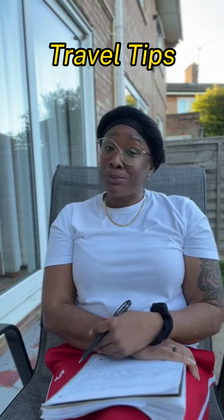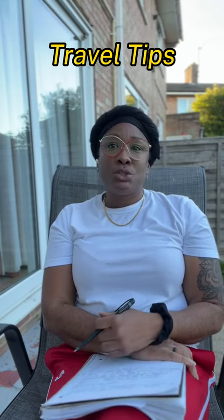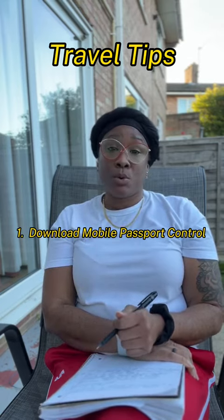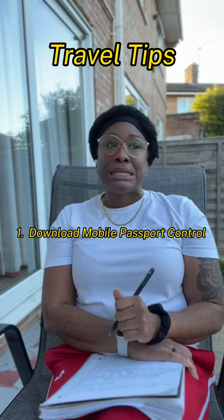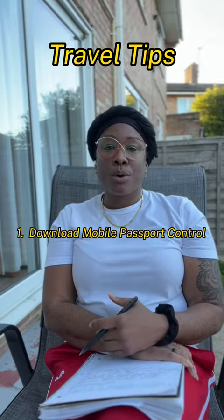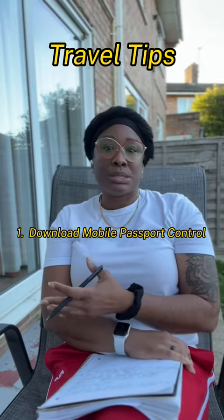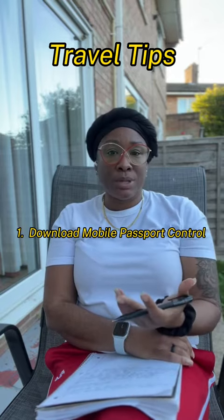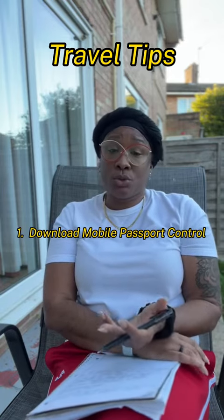So, travel tip number one, if you're traveling to the United States, you might want to download Customs Mobile Passport Control. It's for people who don't want to purchase Global Entry, or you're a U.S. citizen but you tend to live outside the U.S. and you don't think it's worth it to spend all that money. Passport Mobile Control is free.